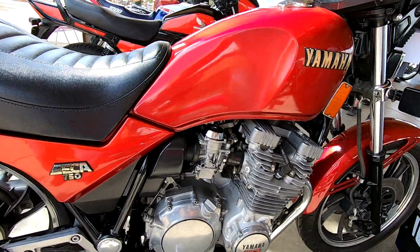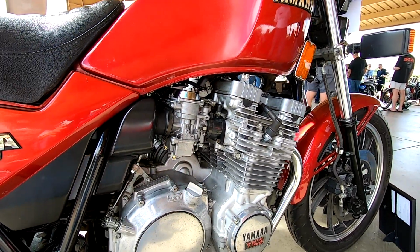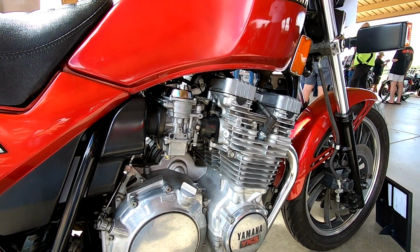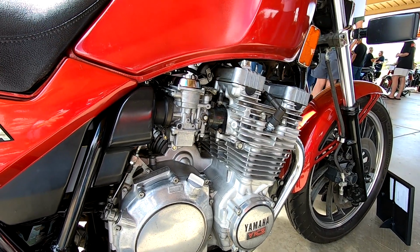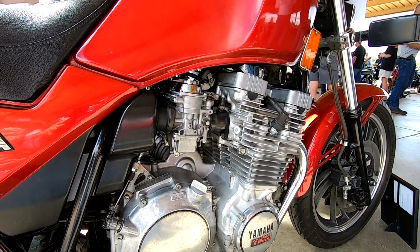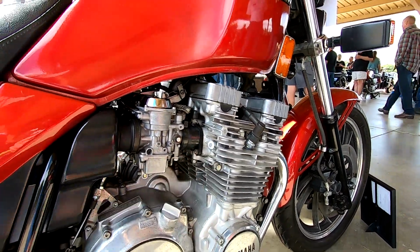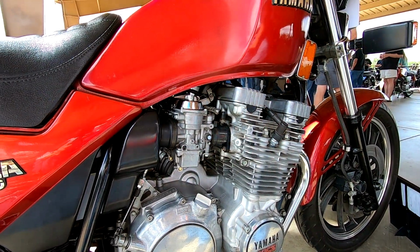After talking with Ed here a little bit more, I wanted to go over these carburetors. They are Hitachis, not Mikunis, which is what Yamaha usually ran. So finding parts for them can be a little different because they're not a common carburetor. Did you replace the insulators? Yeah, that's a biggie. I replaced these and these because they were all rotted.